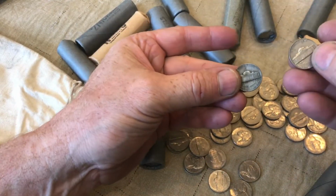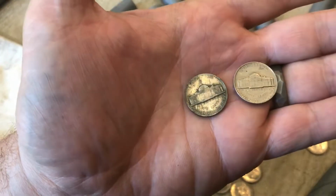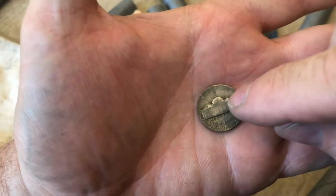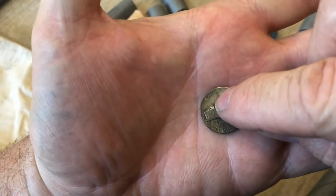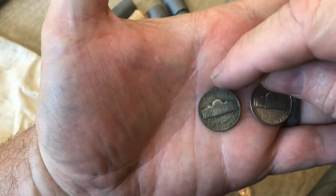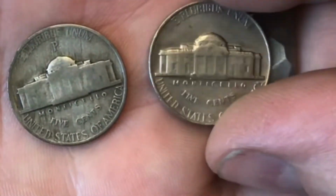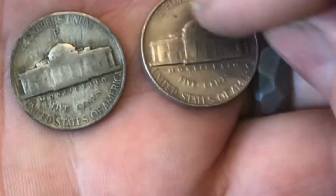I'll show you the difference between a regular nickel and a war nickel. First of all, you can see a distinctive color difference. This one's darker, but the thing that makes it a war nickel is right up here. You can see there's a P, a very large P, above Monticello. And on a regular nickel, it's not going to be there.